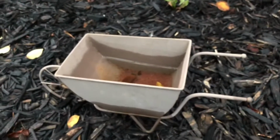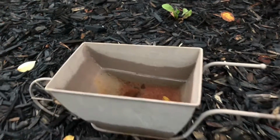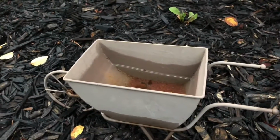And here's my wheelbarrow. Not plant related, but this is how much rain has been in there. Almost the whole barrel has been full.